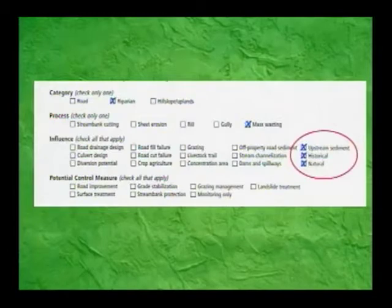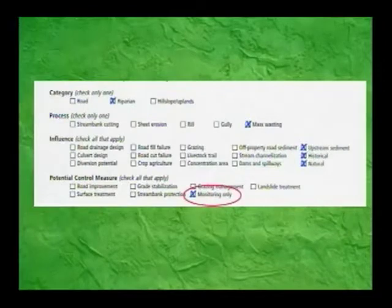Since this is an unstable area, we don't have to fix it, but we will monitor it and make sure that our current activities are not adding to the problem. Check the box next to Monitoring Only under the Potential Control Measure section. This completes the worksheet for an unstable area.